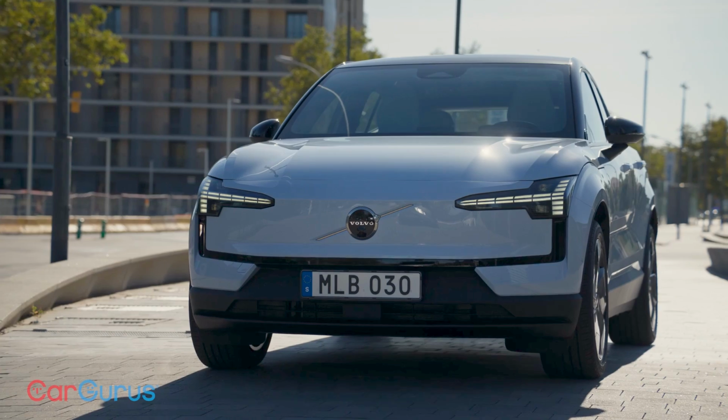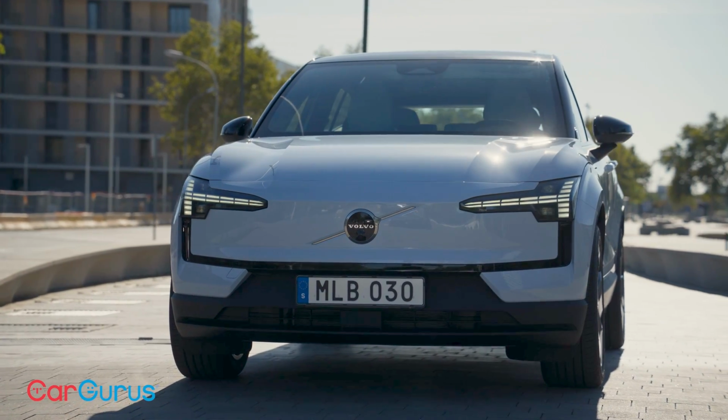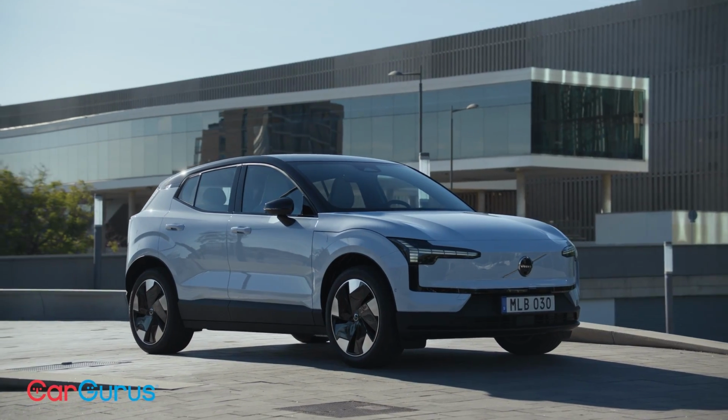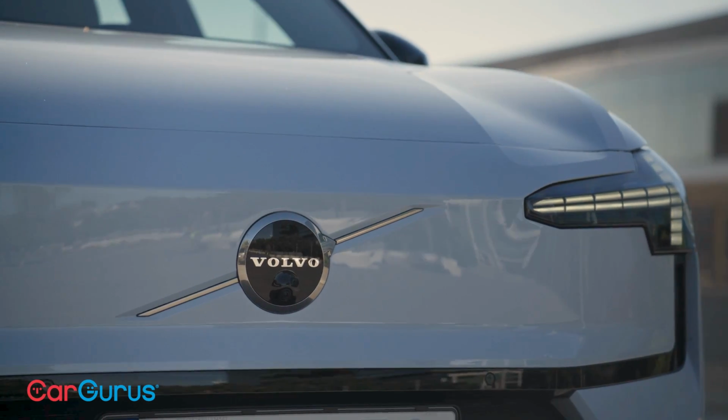The Volvo EX30 is the company's smallest electric car, a compact SUV that's offered with a range of between 214 and 296 miles, with prices starting from around £32,000.